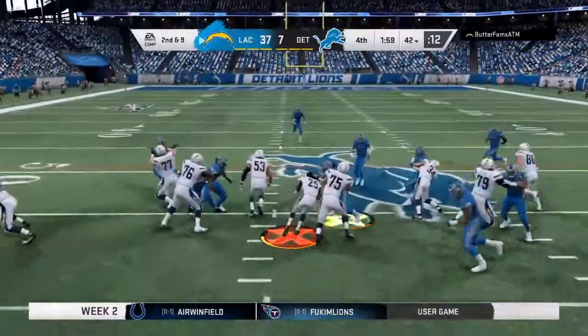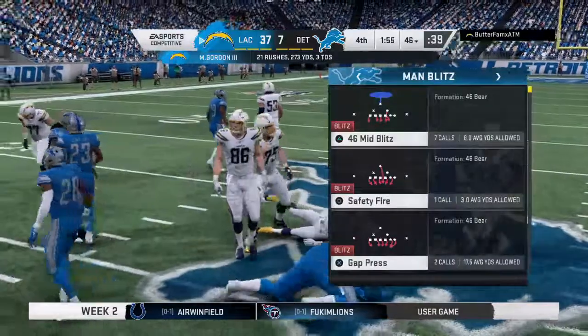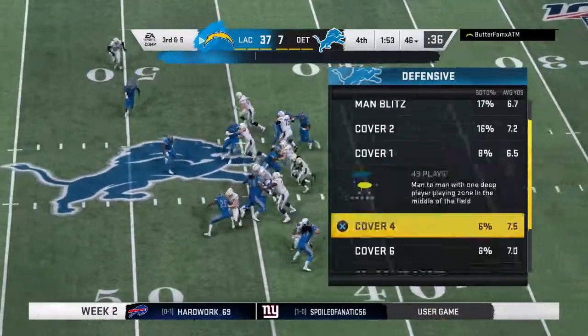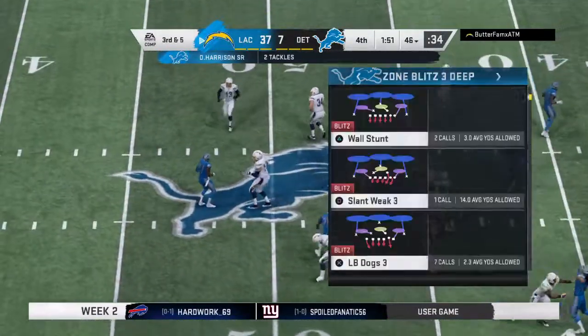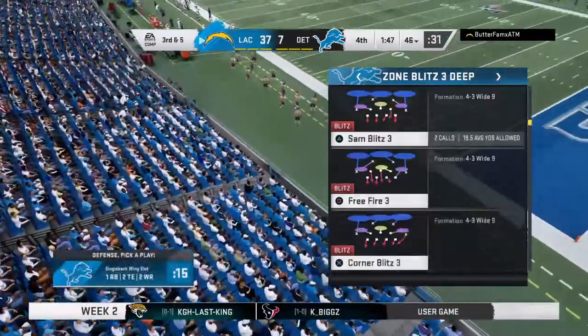This is Gordon as they go to him again. Damon Harrison, the one on the stop. That's it. That's what you want. Straight ahead positive gain. Just keep that clock ticking. A gain of 4. And it's 3rd down.